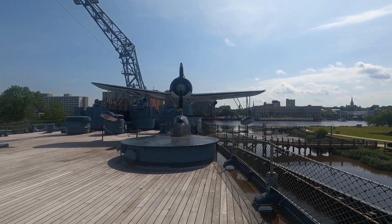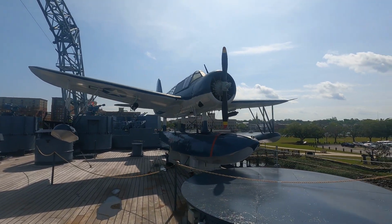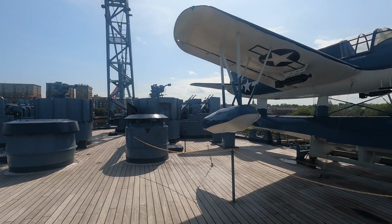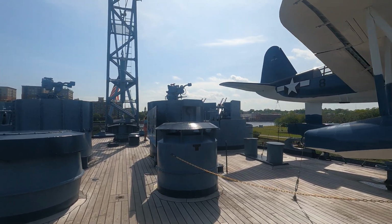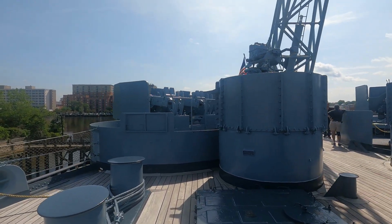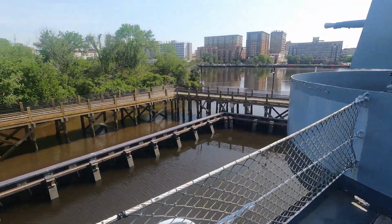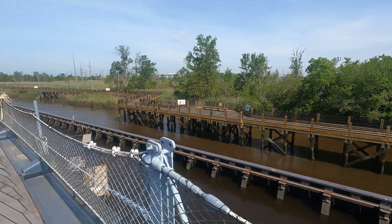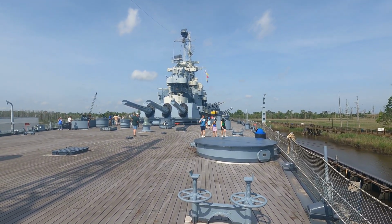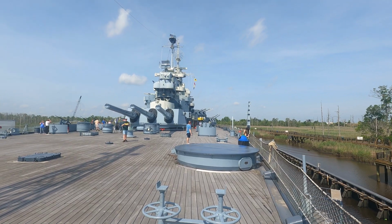We got one of those seaplanes sitting up here as part of the awesomeness on board. We got some more guns back here on the back. They have basically a deck, a walkway all the way around with more information on it that you can walk and learn from. But we are basically all the way to the back of the ship, and this is what it looks like. This may be the front of the ship. I don't know, one or the other.